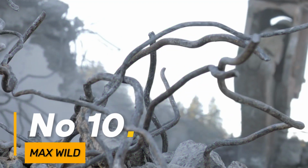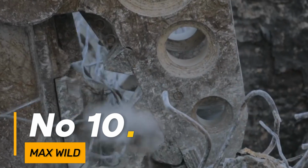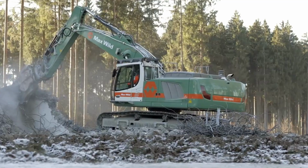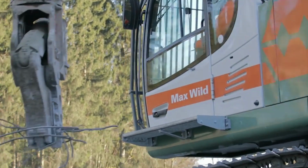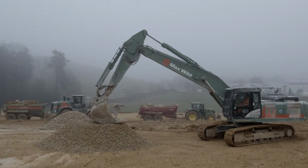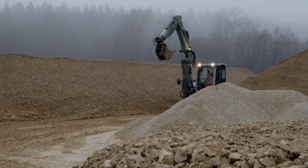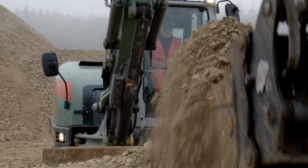Number 10, prepare for the Max Wild, a machine that lives up to its name by pushing the boundaries of wildland firefighting. Engineered to combat wildfires with efficiency and speed, the Max Wild is equipped with advanced firefighting technology and maneuverability. Join us as we witness how this machine plays a crucial role in safeguarding natural landscapes and communities from the destructive force of wildfires.